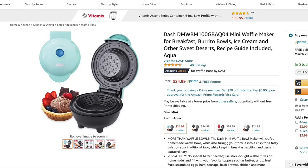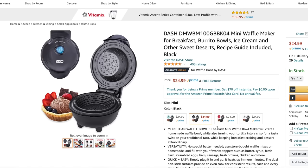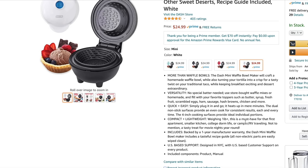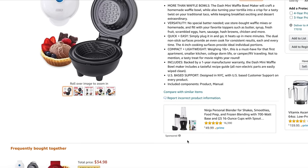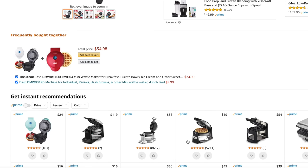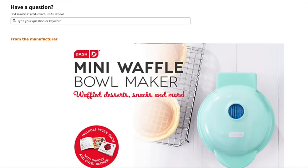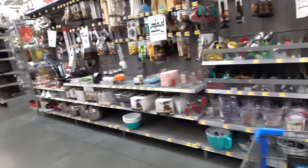Editing me, here I am minding my own business, and look what the Amazonian has decided to show me. A Dash waffle bowl maker. Bear in mind, I have the waffle maker, which I've never used. I have the ice cream maker, which I've never used. So, of course, I need a waffle bowl maker. I can't lie, I almost hit add to cart. Let's walk away.